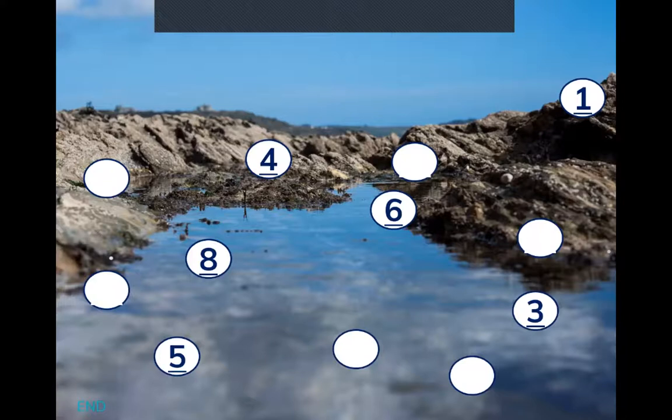All right. Which child hasn't chosen two so far? Who would like to choose another one? Oh, we've got a hand up. Oh, nice one. Tristan, lovely. Evie would like to ask again. Go on then. Number 8, please.